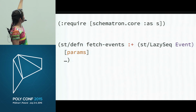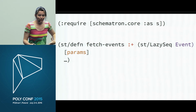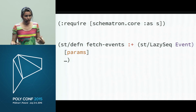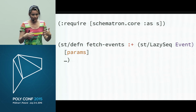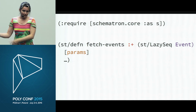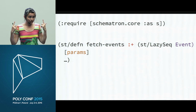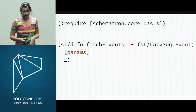And I called it schematron. And now this will produce a function that wraps its output in something that maps across the lazy sequence and checks the events as they're coming out. And then if it fails, I could make it point back to this line so that, say, here you said this would produce these, but no.